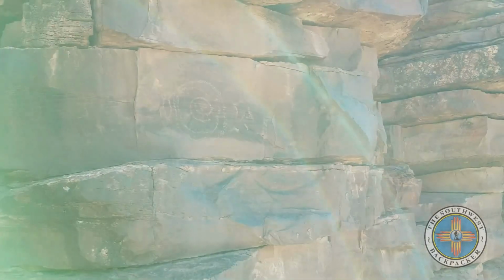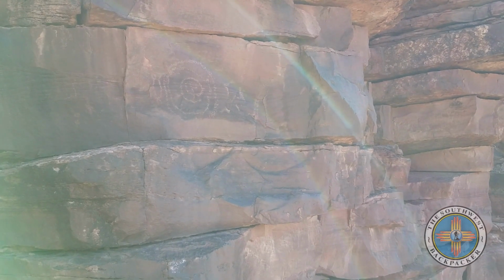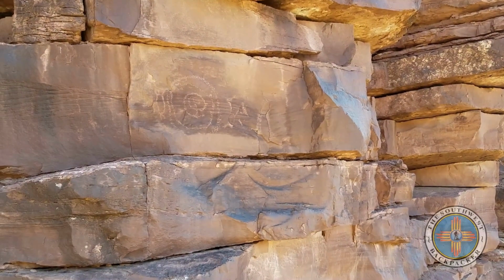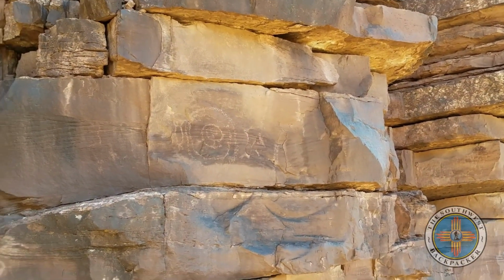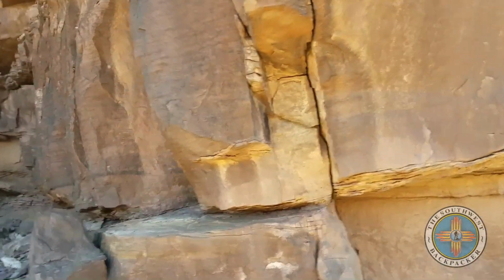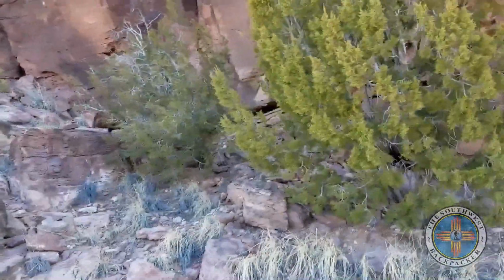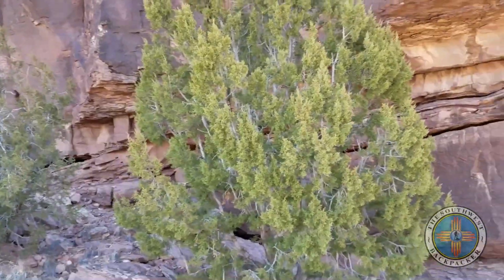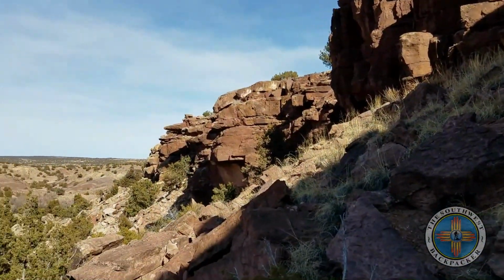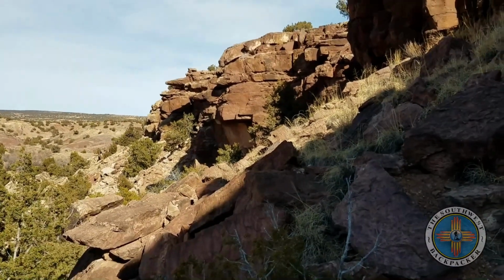There's another, this one is a spiral, and some kind of figure to the left of it. Just a really bad angle, I'm sorry for the glare. And I think there was one more set here on the other side, if I was correct. And if not, then that might have been it. Oh, it's further down the way there. We'll try to get over there.